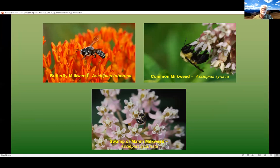So here you can see a leafcutter bee on butterfly weed, milkweed. One of our bumblebees is a brown-belted bumblebee on common milkweed. And this is one of our small masked bees. Masked bees, these little tiny bees, really seem to like milkweed. Milkweed is a really good nectar source. It is not a good pollen source for bees. It is really all about the nectar.